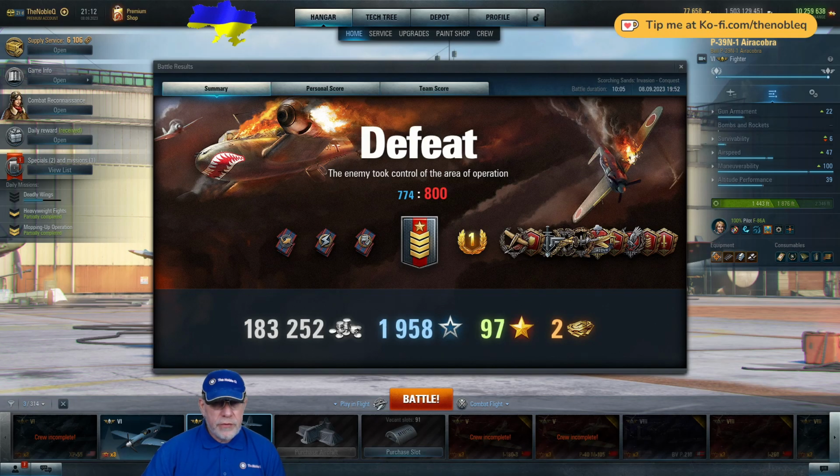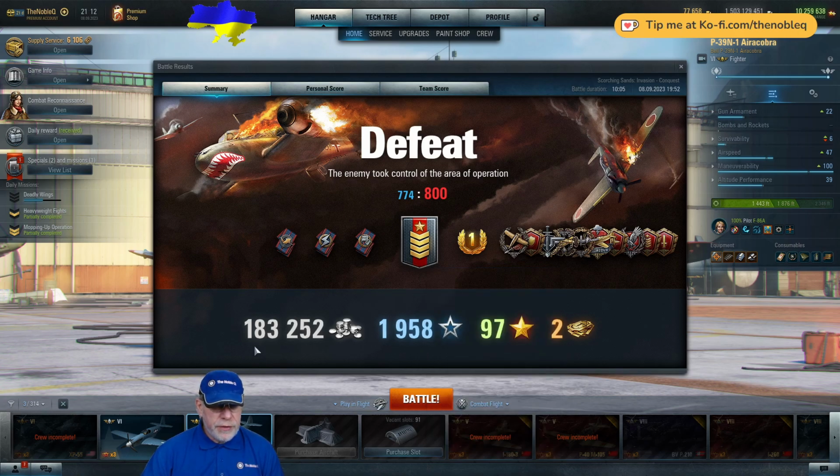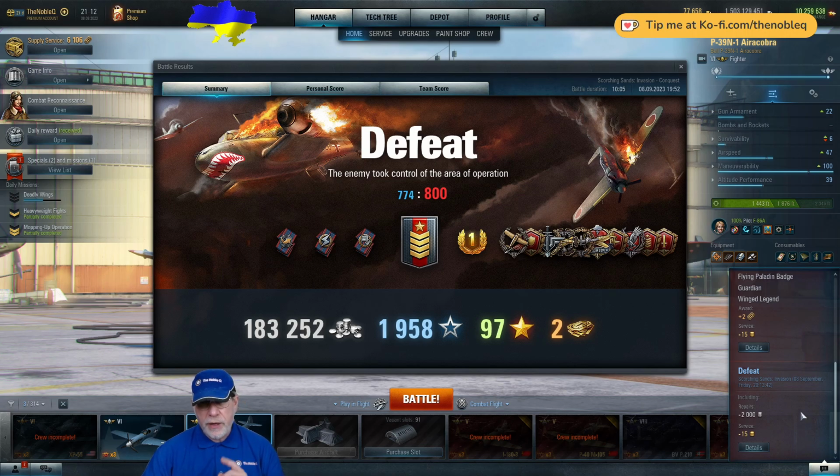Let's have a look at the outcome of this battle, and we can see from the centre it's a 5-chevron battle, or a grade 1 fighter if you prefer. That grossed 183,252 credits, of which just over 61,000 came from a premium account bonus. We look in the message box, something slightly odd here. I've got 2,000 credits worth of repair costs, and I'm not quite sure where they've come from. No expenses for consumables. I was using prepaid consumables, that is, I'd bought them previously in a half-price sale.